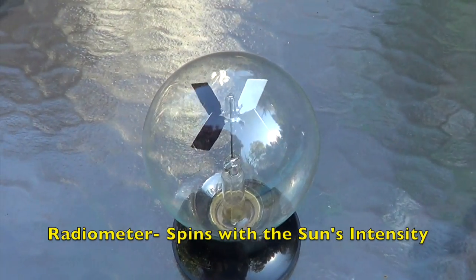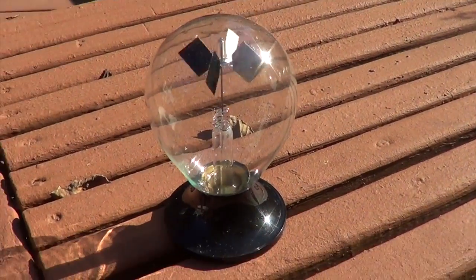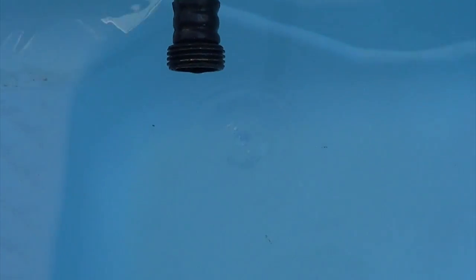You can see right now we're getting very low radiation from the sun. This is what it should be looking like, spinning fast in the sun, and now it's slowed down. You can see how hot the water's coming out, at 120 degrees. I had to take it out because if I had it in any more, the mercury would overflow. We had to shut the water off because we ran out of hot water.